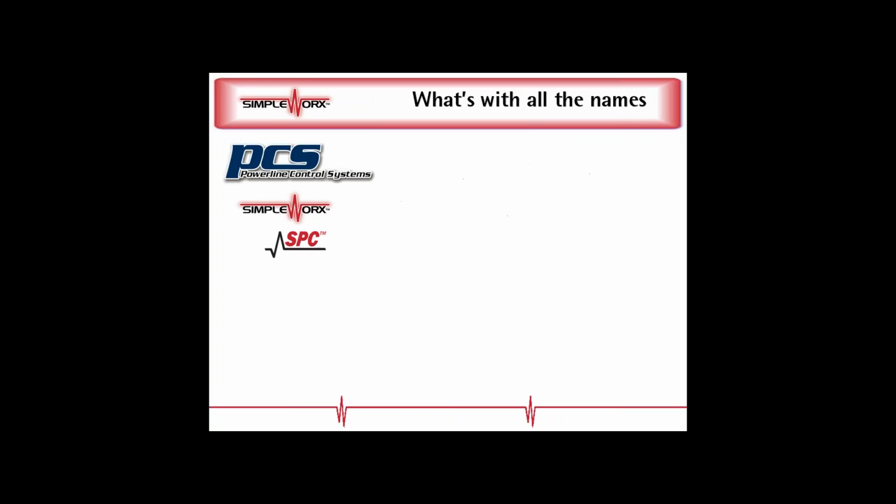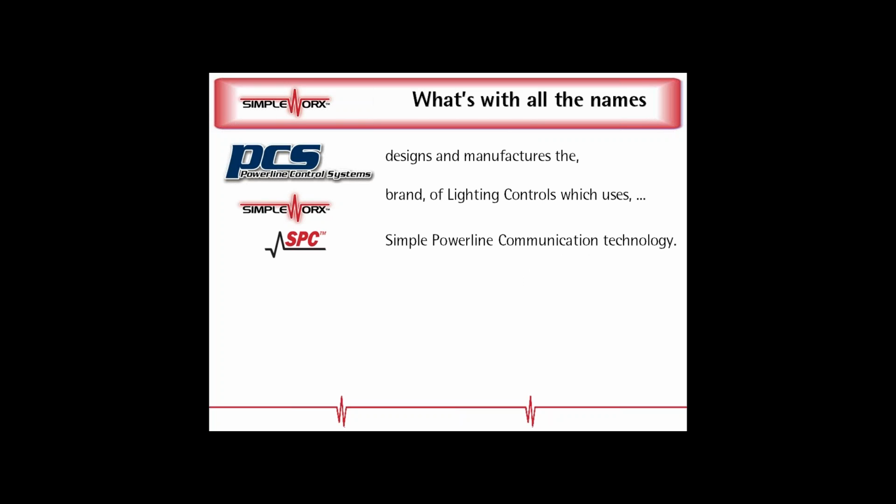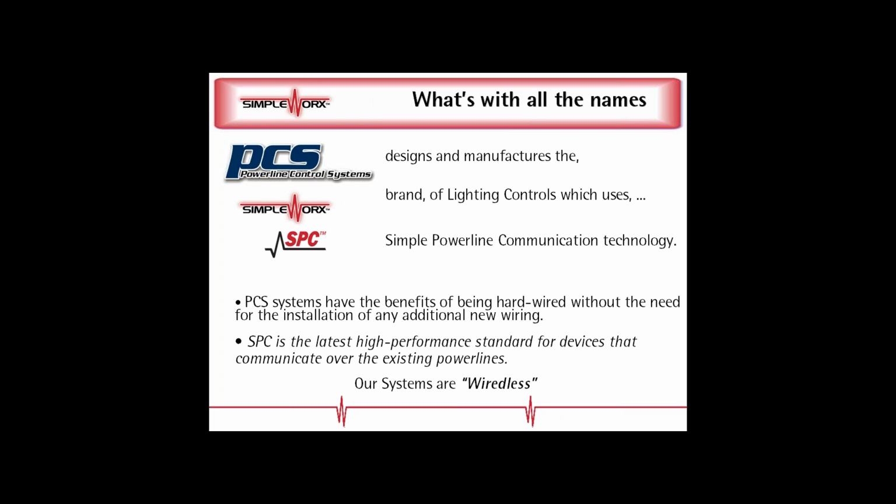technology called SPC. A lot of people are always asking, what the heck's with all the names that you have out there? Well, PCS is our company. SimpleWorx is one of the brands of lighting controls that we market and sell. And SPC, Simple Powerline Communication technology, is exactly that. That's the technology we use to communicate over the electrical wiring.